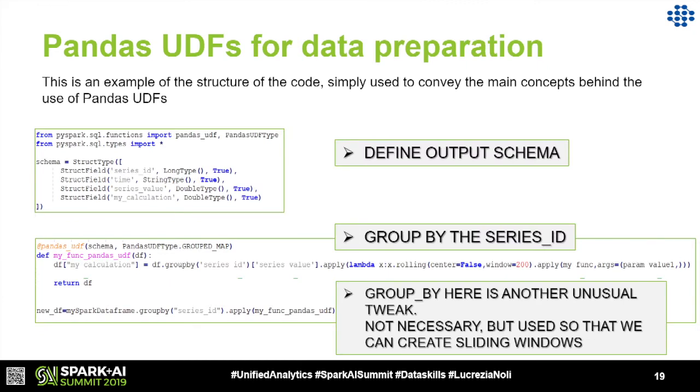So this is an example of the code. I guess the screens are quite big, so you should be able to see it. Of course, this is not the real code that we've used. I just wanted to show it to you here because you can see all the steps that you need to take if you want to use the grouped maps pandas UDFs.